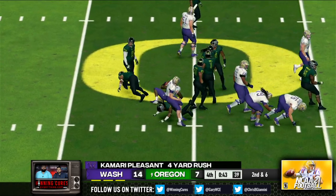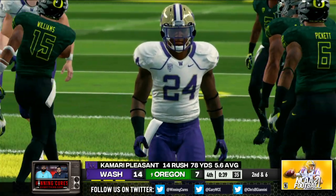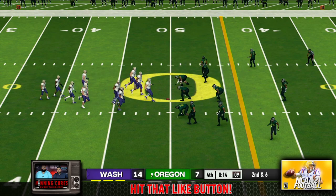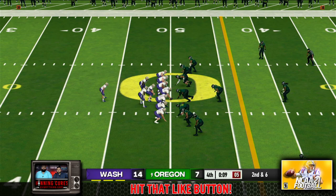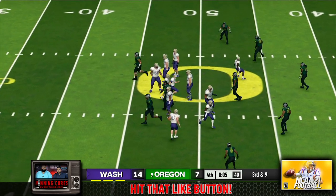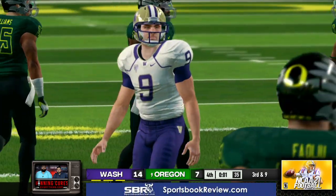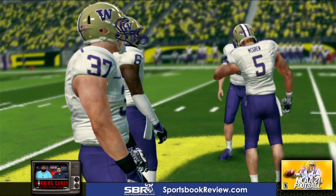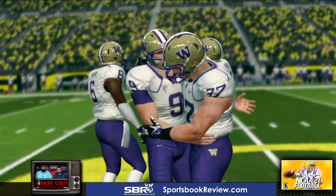They get nice yardage on that run. Pleasant picks up about 4 yards on the play. That makes it second and six. We should just see the quarterback take a knee right here, winding down the rest of this clock. The offense lining up in a victory formation, and he takes a knee. And this one's all but wrapped up. The Huskies with the victory, 14-7.